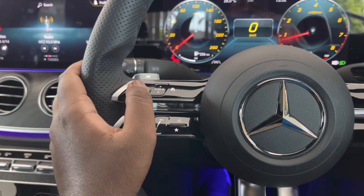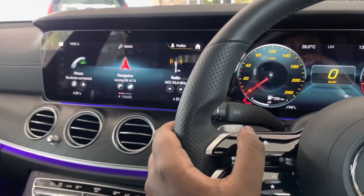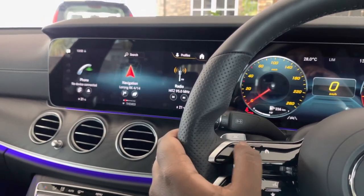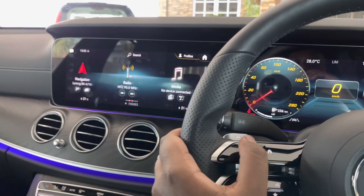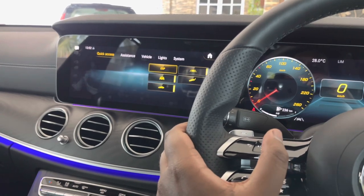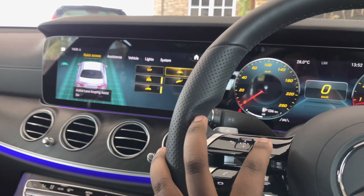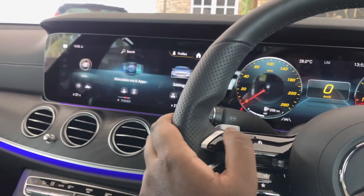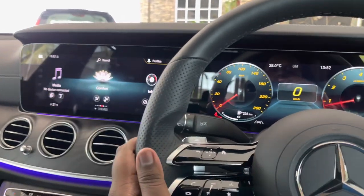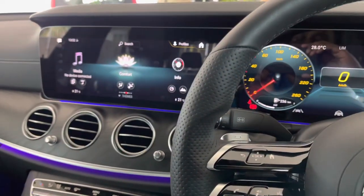So on the first spoke on the top, this one controls the infotainment system. So you can swipe right, swipe left as I move my fingers, and you can click a menu. So let's say, let's click settings. You just click like so. You can go through your various settings and all that. If you want to go back home, just click the home icon right there. So these are your controls for the infotainment system. I'll dive in later and cover the infotainment system. So you have your back, home, and your navigating arrow for the infotainment system right there.